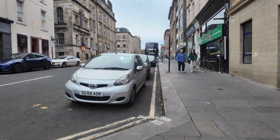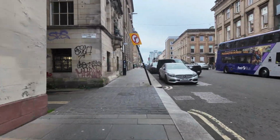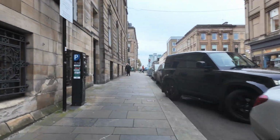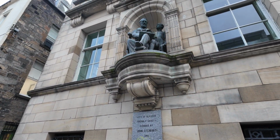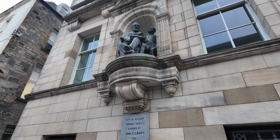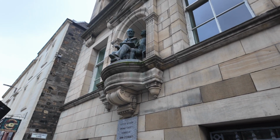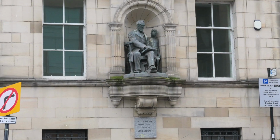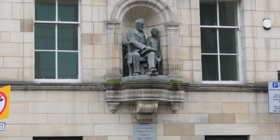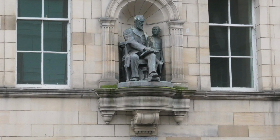We're going to take a quick detour over to Douglas Street to see another historic building. This building was originally built as the City of Glasgow Friendly Society in the early 1900s. The society itself was founded in 1862. The building is a beautiful example of Edwardian Baroque architecture, with ornate details and a grand presence on the street.